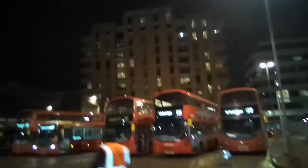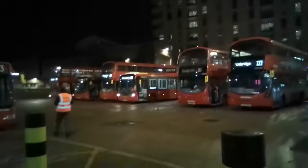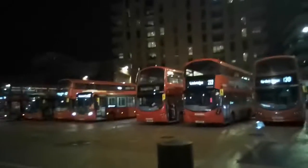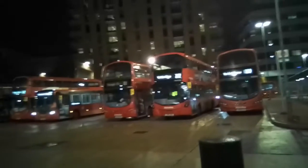Quite quiet here. Two or three double deckers heading towards Staines. 110, got 222, 81. I think 81's terminating early to Queensmere because of the fire.